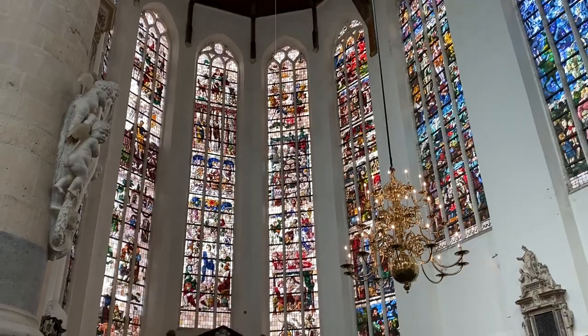Now arrived at the Oude Kerk, so the old church. I wasn't originally planning to visit this one, but it was included in the ticket that I bought earlier, so might as well go and check it out.